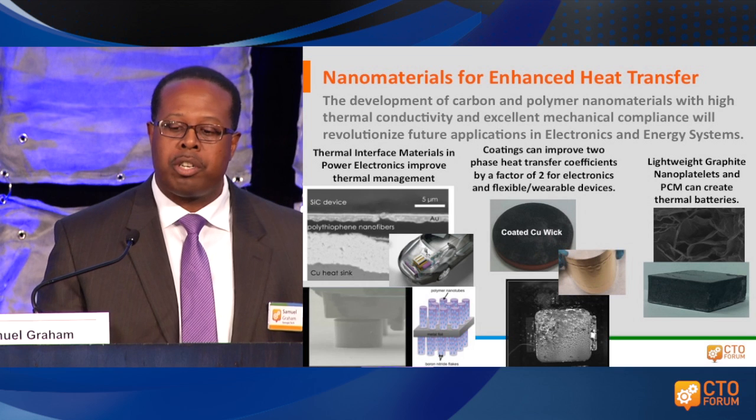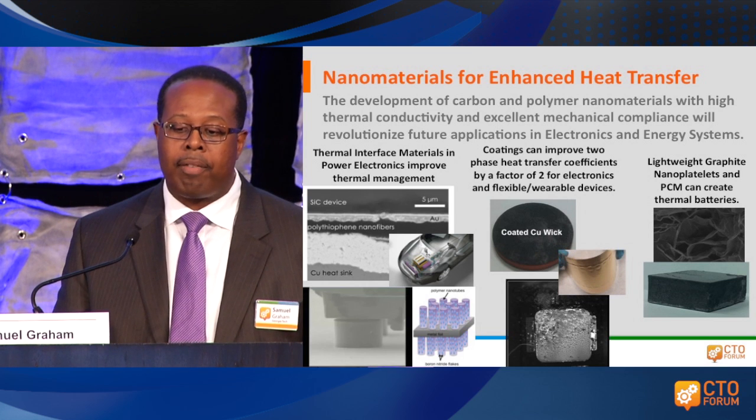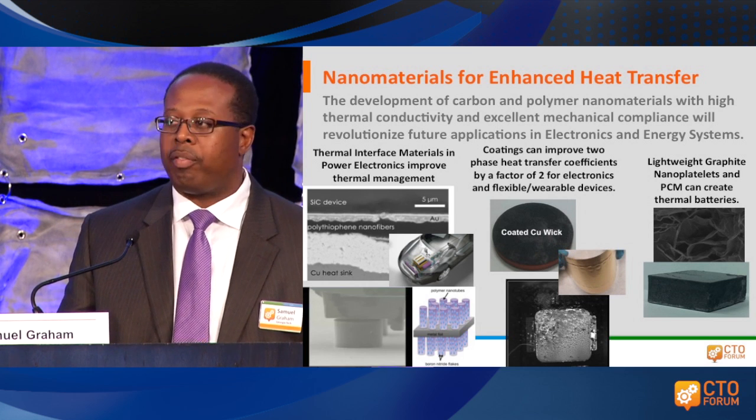And then the final one is showing the use of graphene nanoplatelets along with phase change materials. Again, thermal conductivities are on the order of 50 watts per meter K, 2 orders of magnitude higher than the phase change material, yet with 90% of the heat storage capability of the PCM. And so these are very interesting areas where we can look at both enhancing heat dissipation as well as energy storage capabilities.